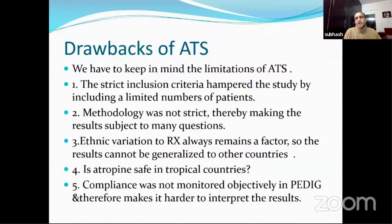Then what are the drawbacks of ATS? We have to keep in mind the limitations of ATS. The strict inclusion criteria hampered the study by including a limited number of patients. Methodology was not strict, thereby making the results subject to many variations. Ethnic variation in treatment always remains a factor. Another question is, is atropine safe in tropical countries? And compliance was not monitored.